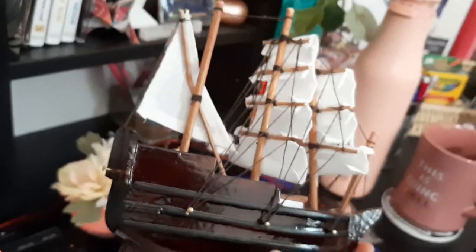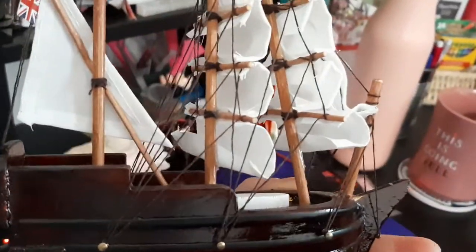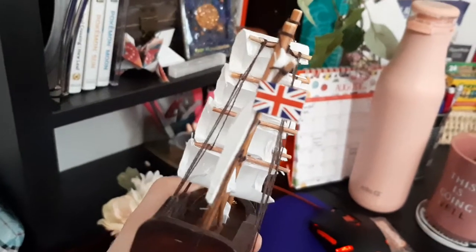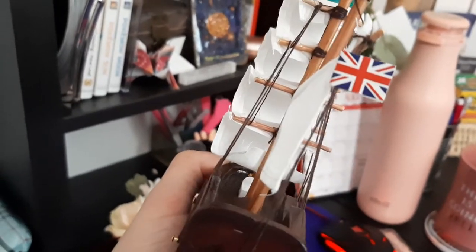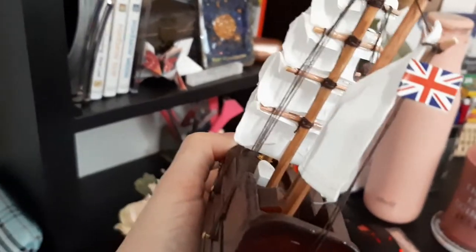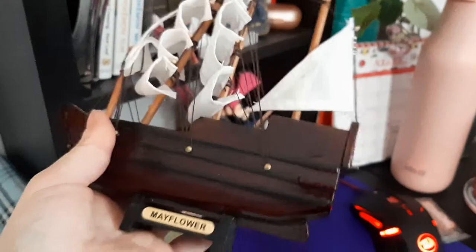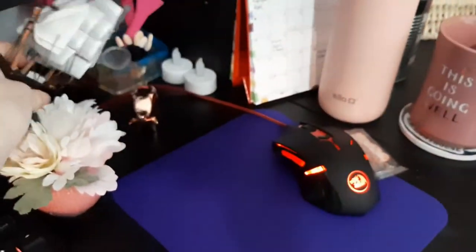So, as you can see, some of these threads aren't tensioned very well. But it's still cute. And also this flag right here is choosing to just be wherever instead of letting the side be on the string. But anyway, cute little bitty ship that I stuck down here.